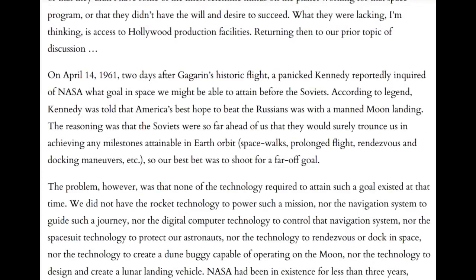Returning then to our prior topic of discussion, on April 14, 1961, 2 days after Gagarin's historic flight, a panicked Kennedy reportedly inquired of NASA what goal in space we might be able to attain before the Soviets. According to legend, Kennedy was told that America's best hope to beat the Russians was with a manned moon landing. The reasoning was that the Soviets were so far ahead of us that they would surely trounce us in achieving any milestones attainable in Earth orbit, spacewalks, prolonged flight, rendezvous and docking maneuvers, etc. So our best bet was to shoot for a far-off goal.